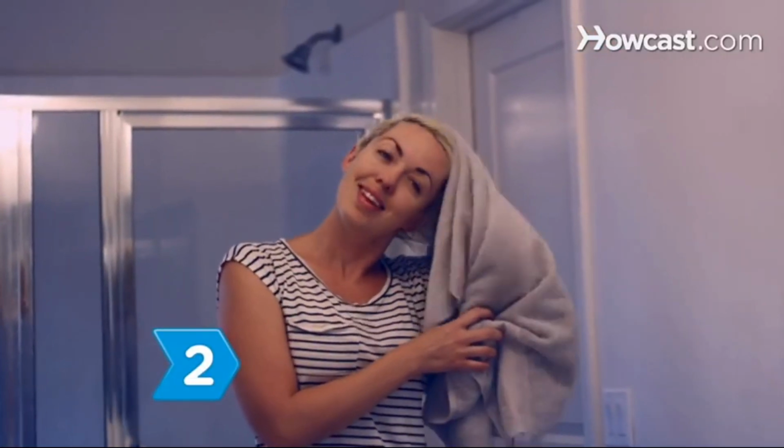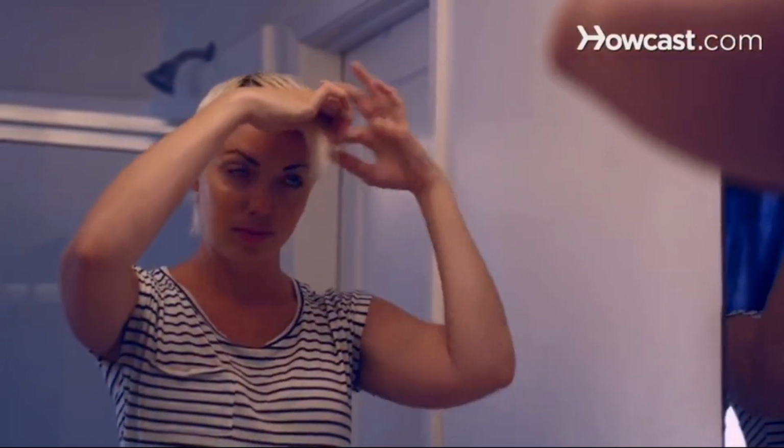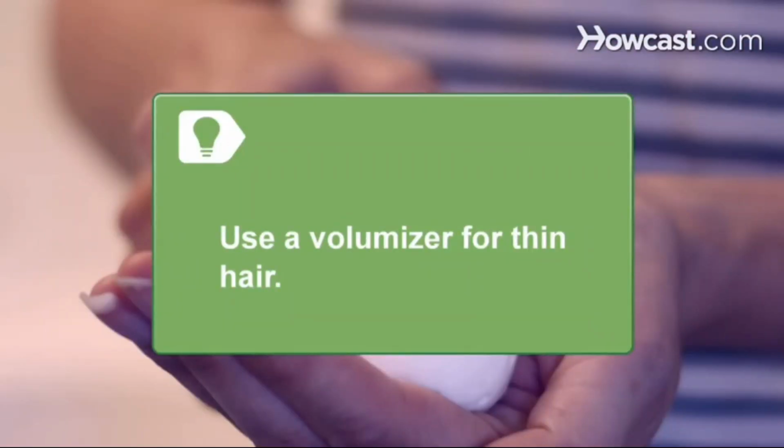Step 2. Wash your hair and towel it dry. Step 3. Apply a small amount of smoothing serum to your damp bangs. Apply a volumizer if you have thin hair.